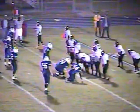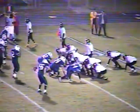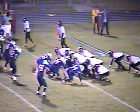Joe Mitchell looking for some running room around the right side, makes a good cut back out to the 24-yard line. Bernice Bear, two backs behind him, and then slapped to the far side for Bernice. Hands off to Joe Mitchell. Fumble on the play, and let's see. And it's still there.